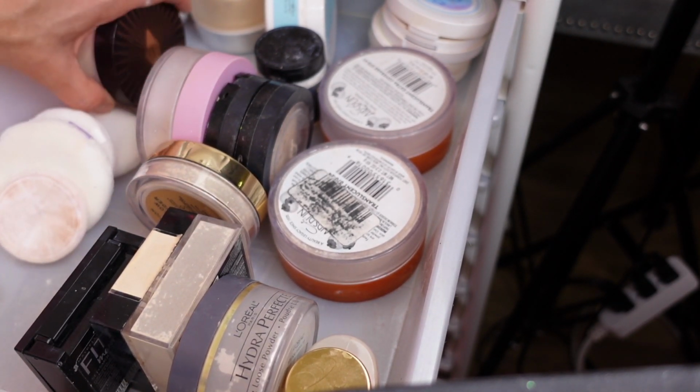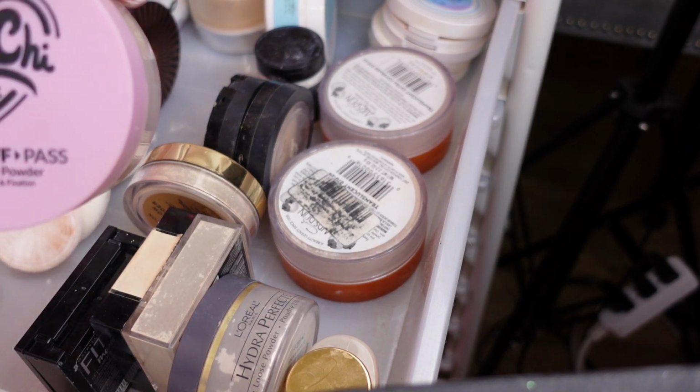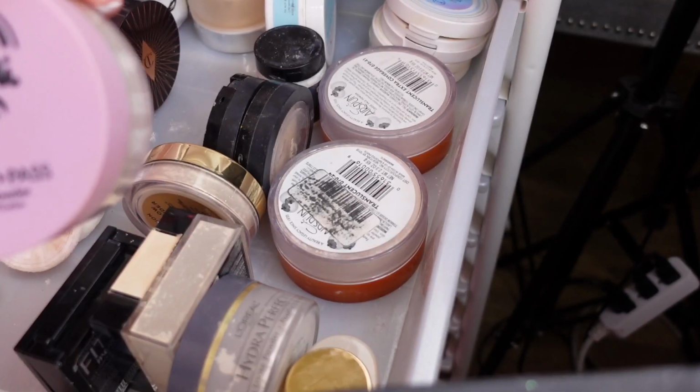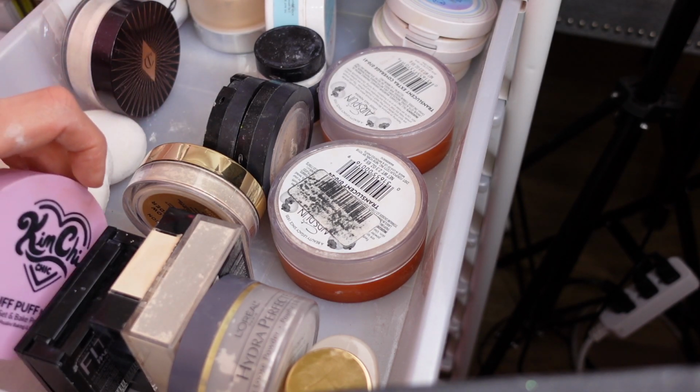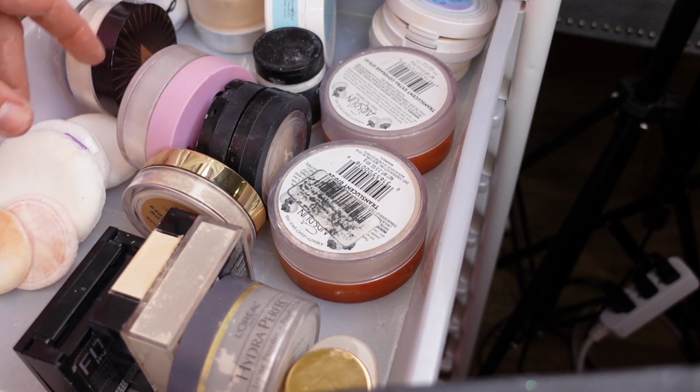And I've got more expensive options. So Kimchi Chic Puff Puff Pass. That's my latest favorite. I just got this because I'm on PR squad now, so I'm gonna put this here on the more expensive side. Well, Kimchi is medium, so I'm gonna put it in the middle.